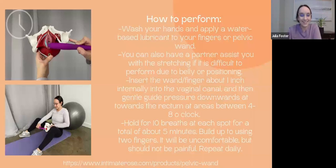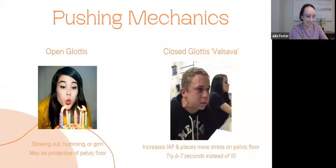All right, awesome. Moving on. Okay, pushing mechanics. So there are two major categories: open glottis and closed glottis.